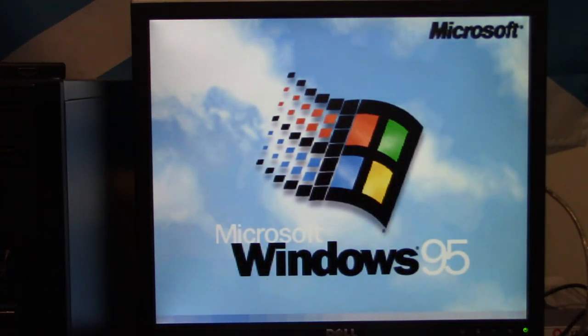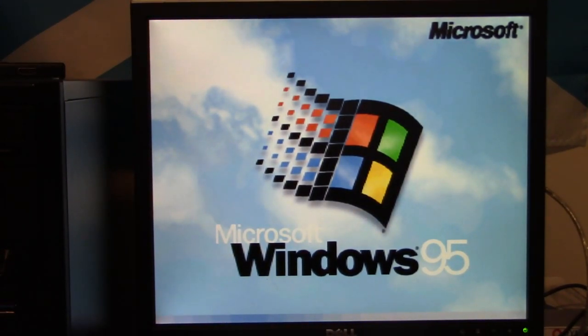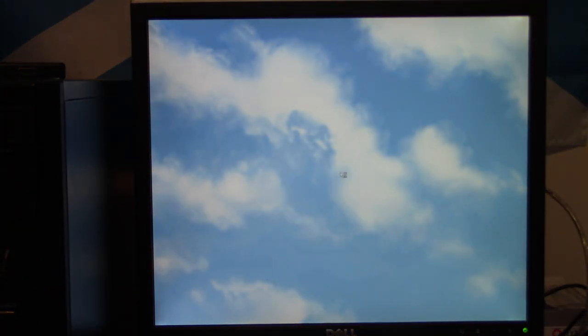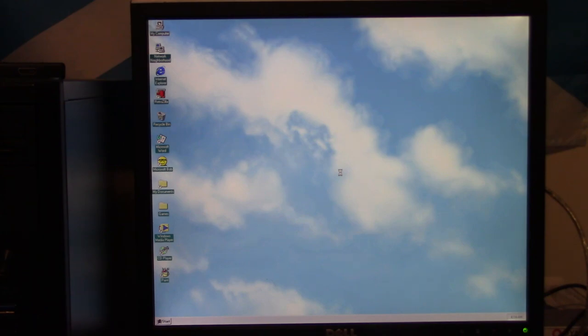Okay, and I don't want scan disk right now. We'll skip the network log on for now. And there is supposed to be sound, but sound wasn't on the right input. That happens.